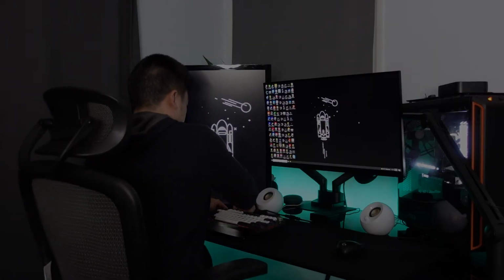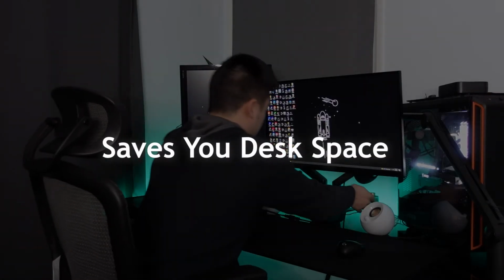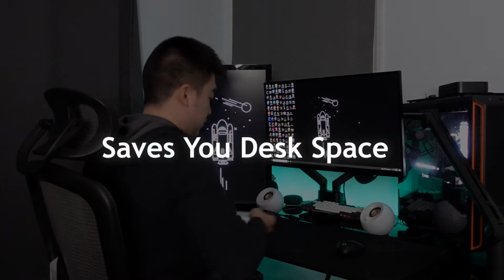So the second reason why you should get monitor arms is because it saves you a lot of desk space, especially if you're an individual that is already lacking space with the desk that you have.